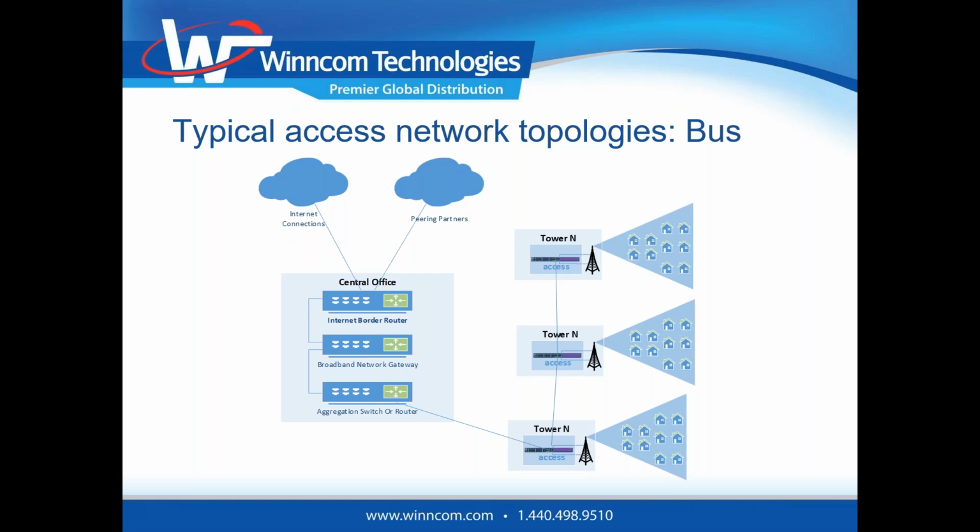So let's take a quick look at the basics, typical topologies. Topologies in fixed wireless access are very often dictated by geography and the possibility to secure backhaul to the desired service area. The bus topology is often observed in smaller WISPs when the market requires the network to grow in one direction away from the central office. So it's basically a daisy chain of towers connected to each other.